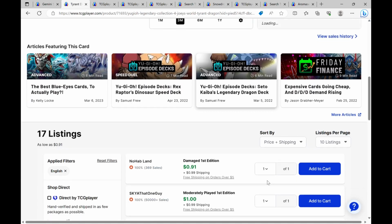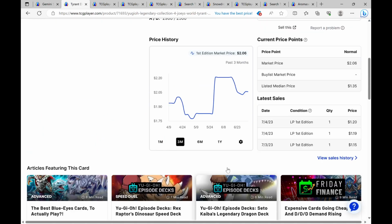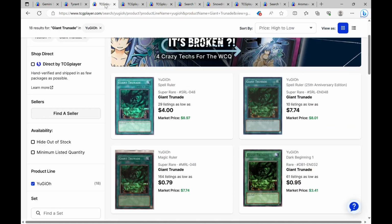I'll pull these up right here. Yeah, we're looking at mod plays $1, near mints $1.30. So even they're $1 right here. So if you find these, I would just go ahead and pull them out.